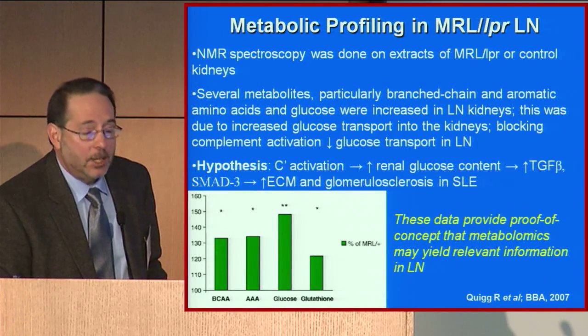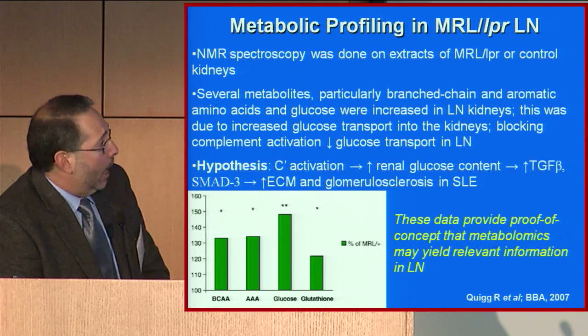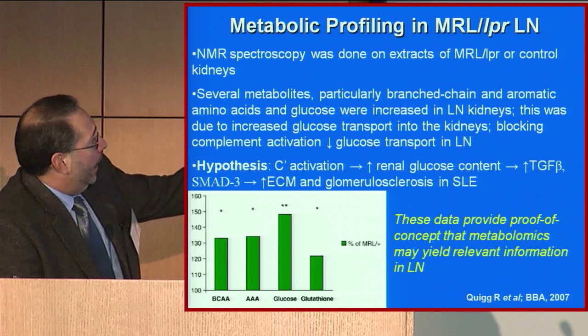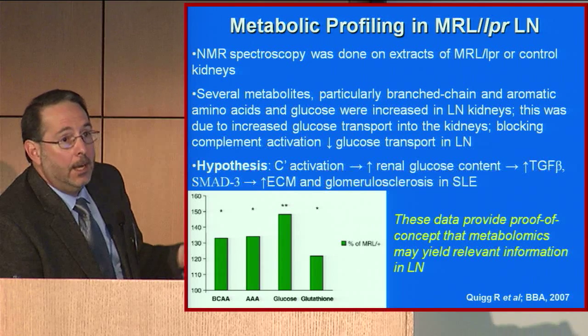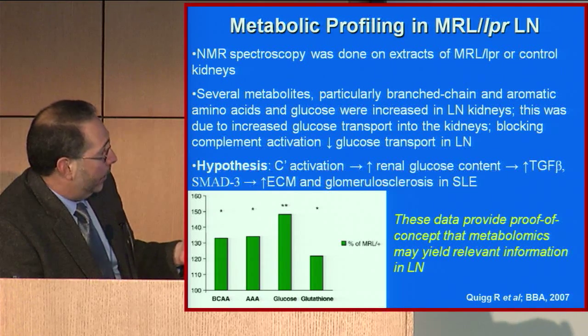There has been very little work done on this in the kidney in general, certainly in the urine in general, and in lupus specifically. There's one study, it's somewhat old at this point. NMR was done in extracts of the MRL-LPR mice or control mice. MRL-LPR is a mouse model of lupus nephritis.